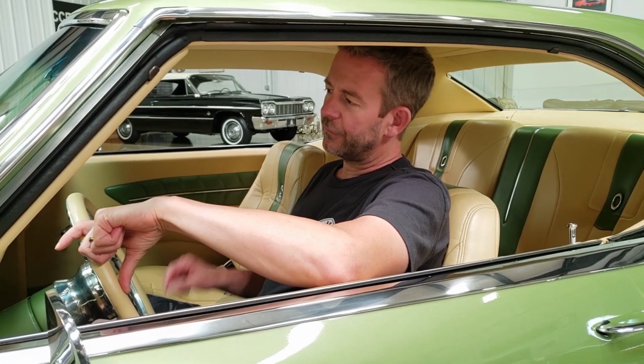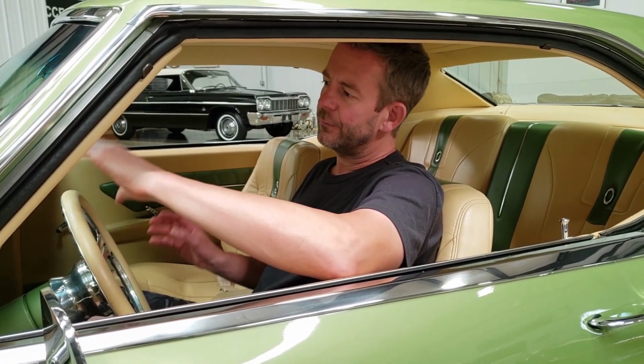Today I am really excited to present you this absolutely beautiful, eye-catching, super custom 1968 Chevrolet Camaro.